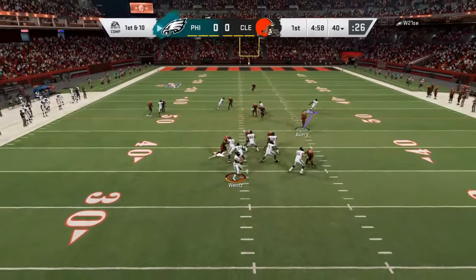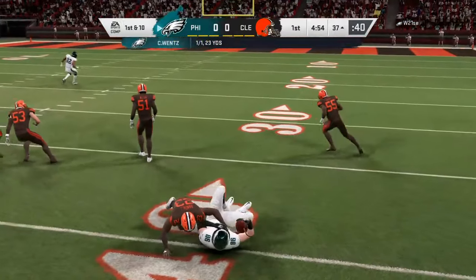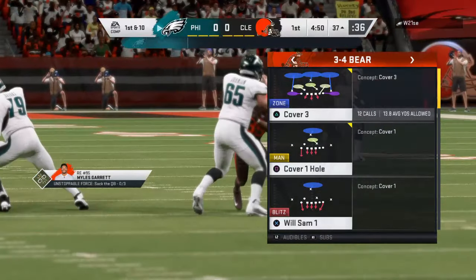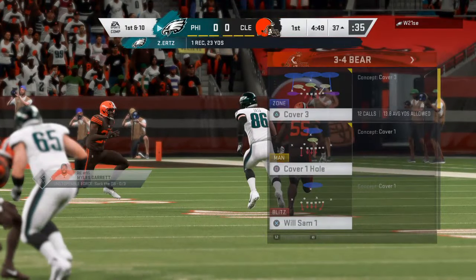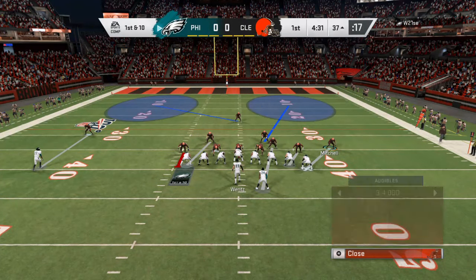Wentz off the fake handoff to Howard. And complete to Zach Ertz. And they'll get this well past midfield before being stopped just before the 35. 23 yards, the final tally.